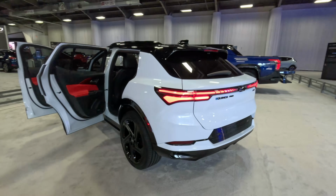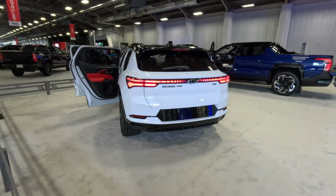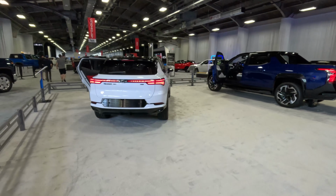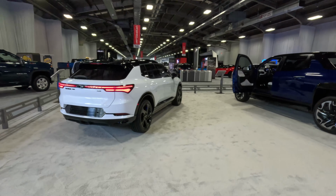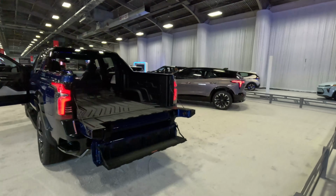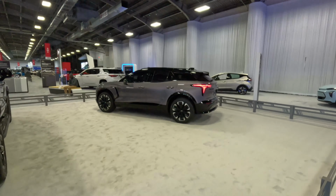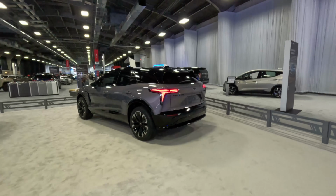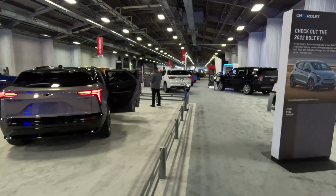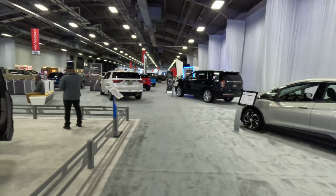And you can see the red interior on this RS model. You can see this one is all-wheel drive. They're also available in front-wheel drive. I did not mention on that Blazer EV, you can also get them in rear-wheel drive. So very interesting and unique offerings here on the Blazer EV. So that's what we've got coming into the Chevy booth.